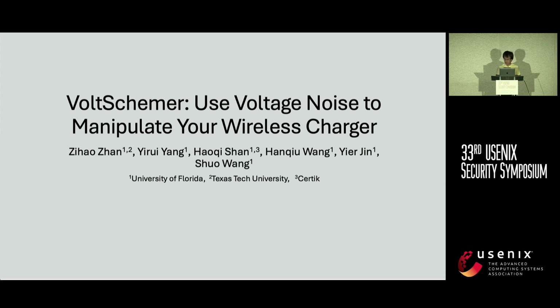Today, I'm going to present my work, VoltSchemer: use voltage noise to manipulate your wireless charger. This work is completed with my colleagues from the University of Florida and CertiK.